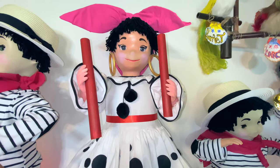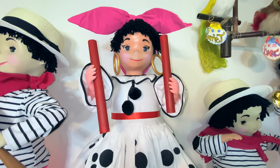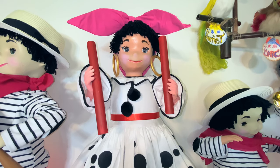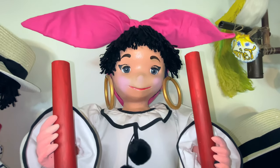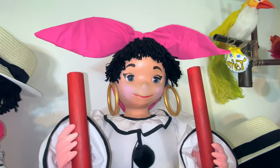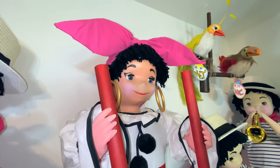Here we have the female dancing Brazilian doll. I'm really not sure what instrument she's holding. In the attraction, there are just two sticks, just like this. I added the gold earrings to her costume. That wasn't an original piece. I felt like she just needed them.